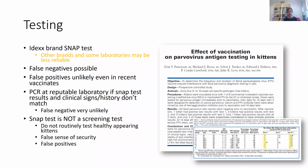So if you have a litter that may develop panleukopenia and they're looking healthy, it's reasonable to say, well, that one's at high risk of being in the early stages of developing panleukopenia, might already be shedding. But otherwise, don't use the test on healthy appearing kittens on a regular basis. Has anyone been pressured to do that?